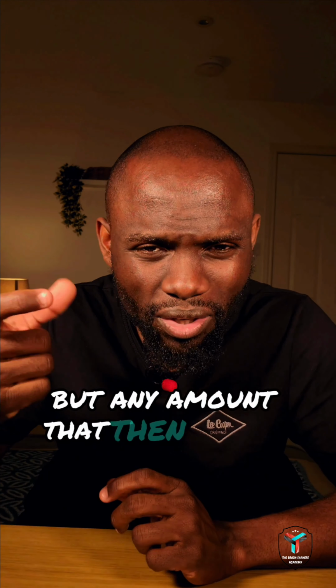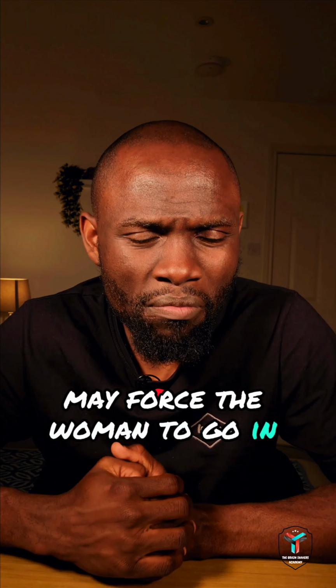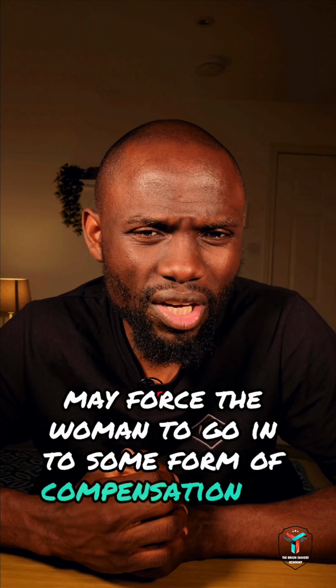But this does not mean that the woman may not go into a state of compensation. They may go into a state of compensation if the loss is above 500, or if it is a loss that is significant. It may not necessarily be 500, but any amount that causes some form of hemodynamic changes may force the woman to go into some form of compensation.